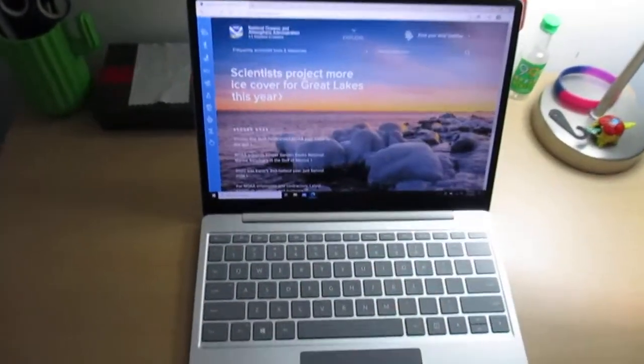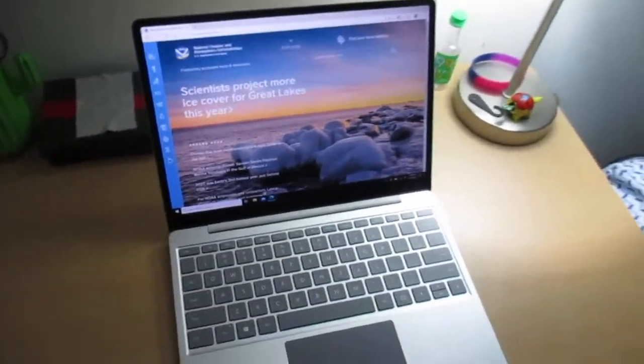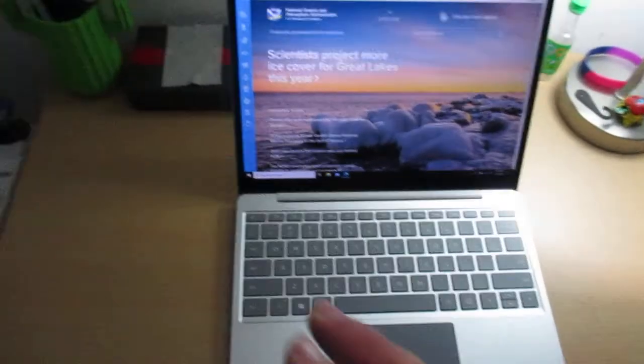This is a glossy screen, but it's not that reflective. I think it's bright enough to where you won't see a reflection. So it's not bad at all.